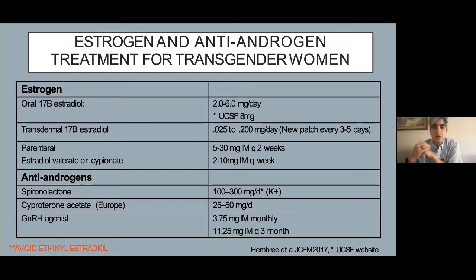Transdermal, you can start as low as 0.025, but 0.025 is the equivalent of like half a pill of the oral, just so you know. And then really the limiting factor is the patches themselves. So you could go up to 4 patches, but nobody wants to wear 4 patches. The patches you want to use semi-weekly, so they change it twice a week. There's these Vivelle-Dot patches that are smaller.